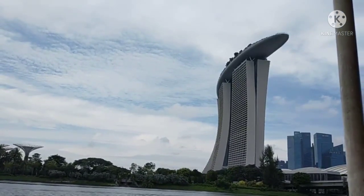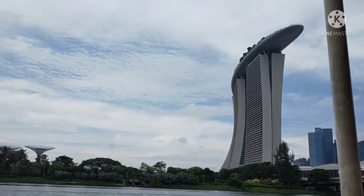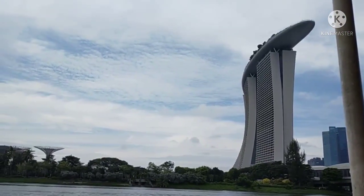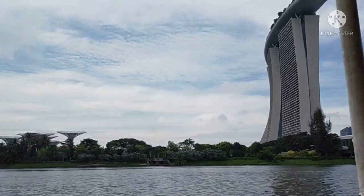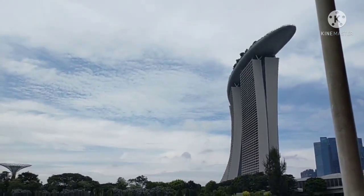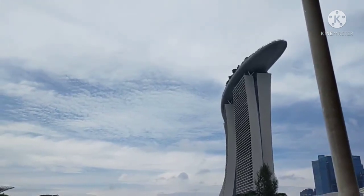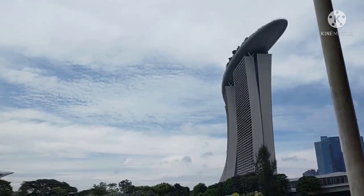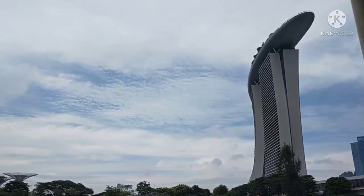Singapore, 165 meters. Las Vegas, 167.6 meters. Just a difference of 2.6, and we are now second place. And they have been holding on to that title up to this very day. But guess what? Dubai has already built something much, much, much taller.